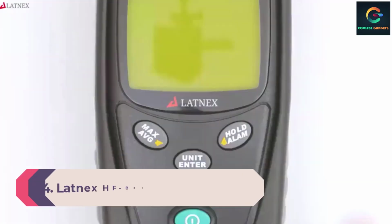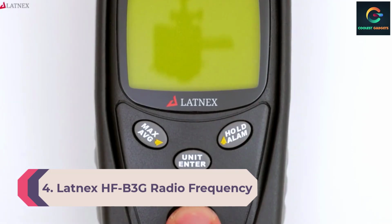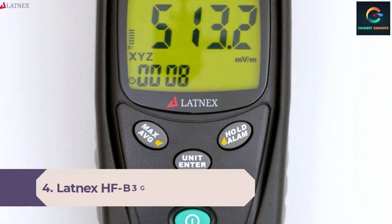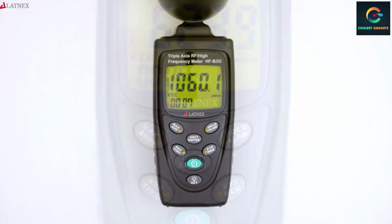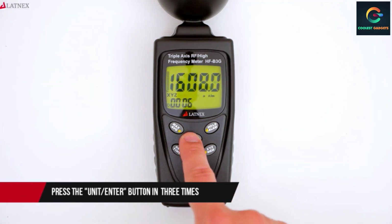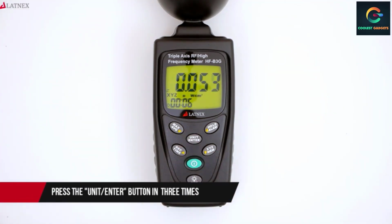Number 4. Latnex HFB3G Radio Frequency Meter. The Latnex is a great radio frequency meter and is sort of a budget version of the Acoustimeter. Offering only radio frequency radiation detection, the Latnex does not offer a full range of detection but does offer great quality for a reasonable price.